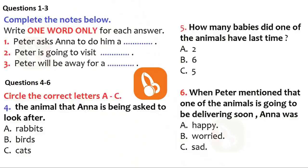The test is in 4 parts: Part 1, Part 2, Part 3, and Part 4. Now look at Part 1. Part 1. Anna receives a phone call from her friend Peter. You'll hear an extract from their conversation. First, you have some time to look at questions 1 to 6.